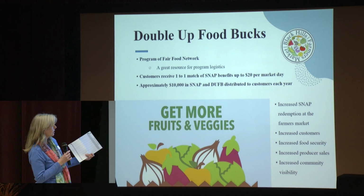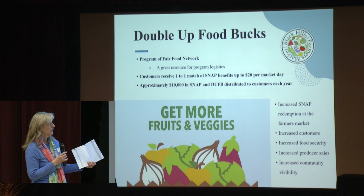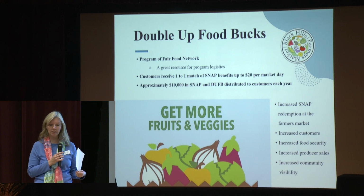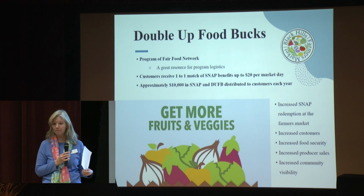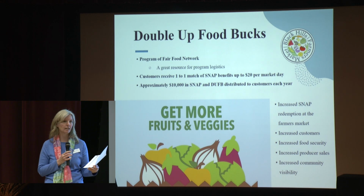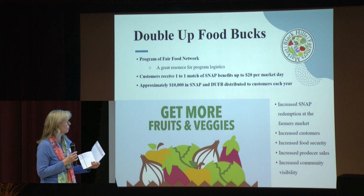So at our market, customers receive a 1-for-1 match of SNAP benefits up to $20 each market day. And so customers will come, I'll process $20 in their SNAP benefits, and then I hand them $40 in tokens to go shopping with at the market. And that free $20 is color-coded to support local produce at our market.